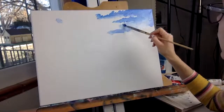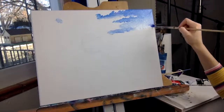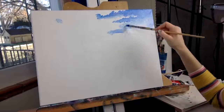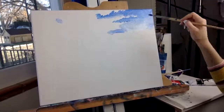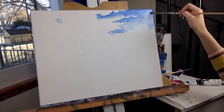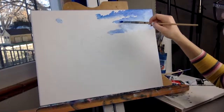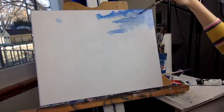Ooh, that white's better. I think it's because I used the mixing white instead of the titanium white here. Makes a difference, let's just say. It's too bright up in here. It's way too bright. So I'm going in with my white. You're just kind of globbing on paint, I guess.